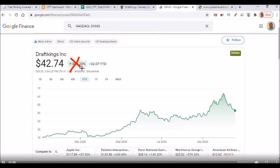DraftKings has absolutely ramped up. I cannot believe the success it's having. And it's obvious, right? Everybody's doing daily fantasy, and they're making real money. The stock has been rallying, and as you can see, it rallied to that 63 that I talked about. And then it peeled back. Now, why did it peel back? I mentioned that the NFL had some COVID issues.